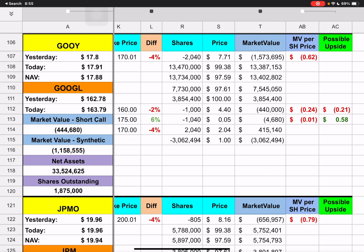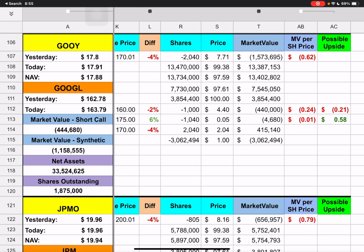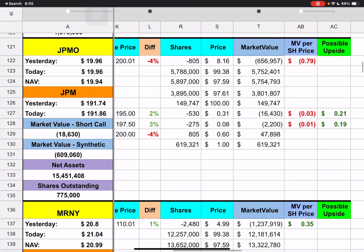That's what I get for rushing. Our synthetic is bringing down the stock price roughly 62 cents, and our short calls bringing it down about 24 cents. I see there's no upside. I don't think there's going to be much of an upside again because, I guess there could be because of the synthetic, but as far as the short calls go, one's going to get worse while the other one may come down some. I don't know. We'll see how that goes.